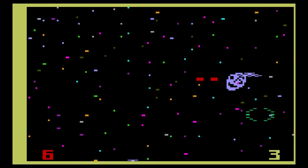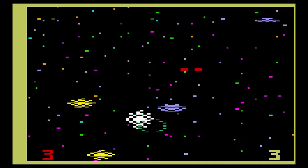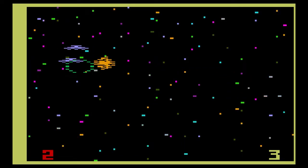There's no control panel per se for your fighter, no speed variations, nothing too fancy in this game. All you really need to know is right there in front of you: the number of aliens left in that armada, and the number of fighters you have left in your squadron.